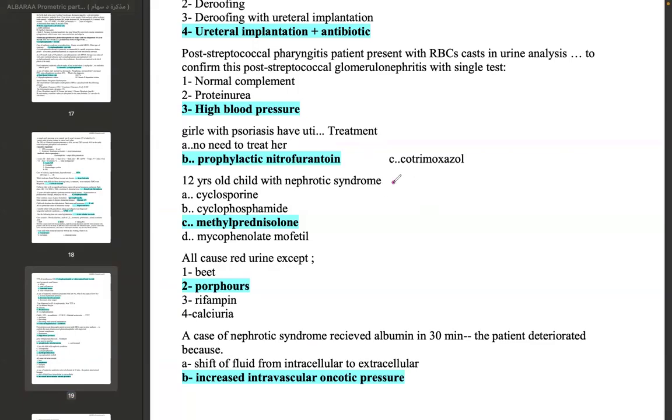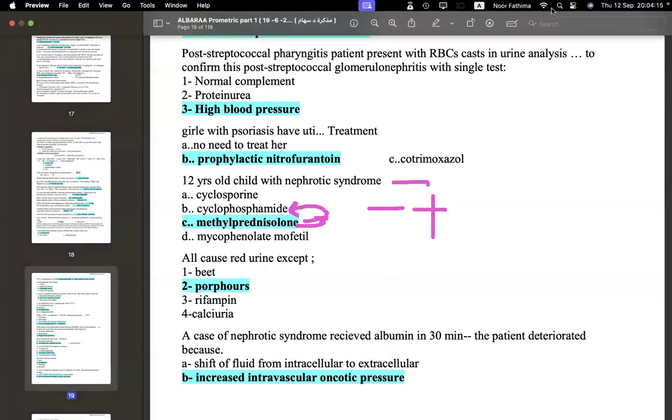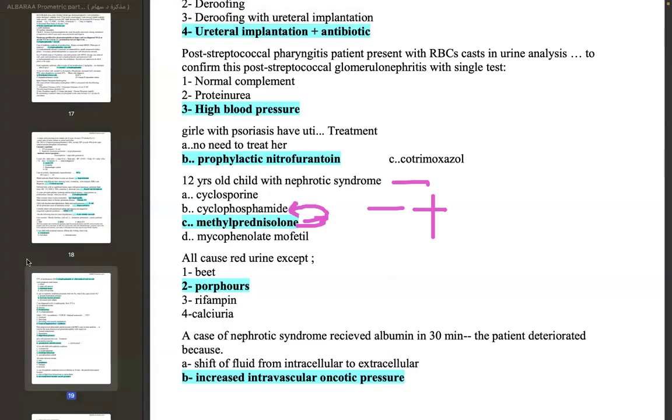12 years old child with nephrotic syndrome. I think this came before also. If they give you a single choice, go with pulse methylprednisolone first. Usually they combine methylprednisolone and cyclophosphamide for the remission. Once remission is achieved, for maintenance they give cyclophosphamide plus alternate day steroids. In the previous question, the patient with nephrotic syndrome on steroids did not improve, and the other option was cyclophosphamide. But here it doesn't say steroid, so the first preference will be methylprednisolone. If there are other points like what we read yesterday, the other option is to add cyclophosphamide. But if they say they are steroid resistant, then you will go for cyclosporine.